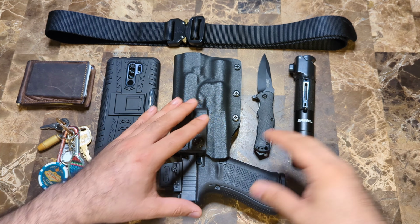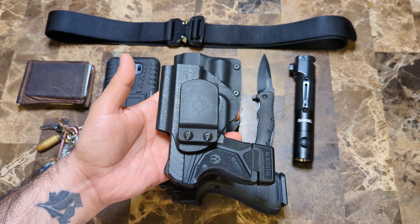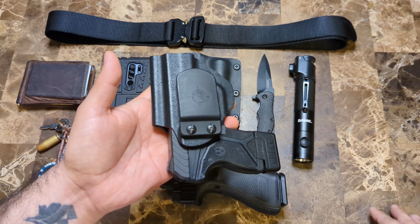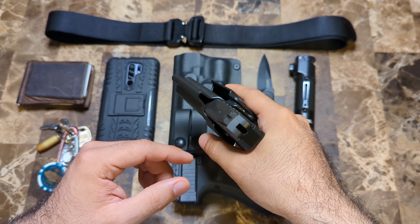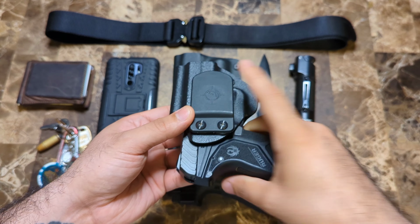So if you've seen some of my past videos, you've known that I carried primarily my Ruger LCP2 in .380 ACP for a few years. And there's absolutely nothing wrong with this firearm. I'd still use it, actually, as a matter of fact. It's nice and thin, it's small, it's light.